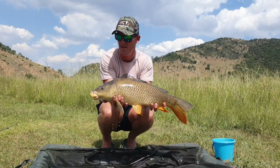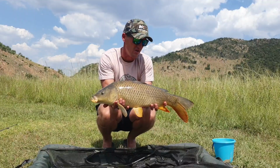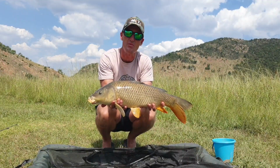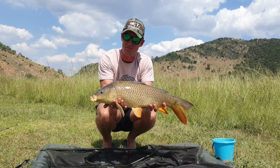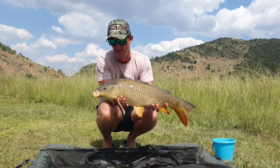Nice little common. Took off like a rocket, you'll see in the clip, or I guess you saw it. So yeah, very happy with this. Fell to the pineapple banana, oily topped with a pineapple banana pop-up from MCT, Monster Carp Tackle. So yeah, happy days.